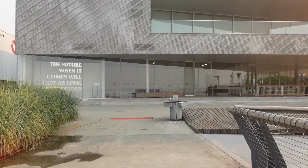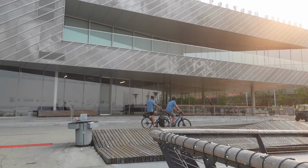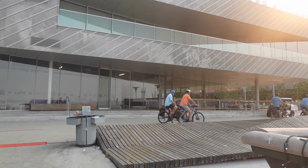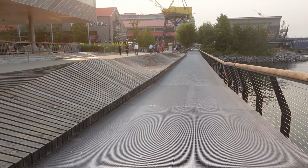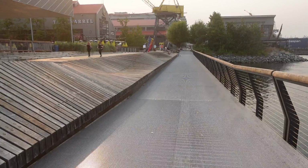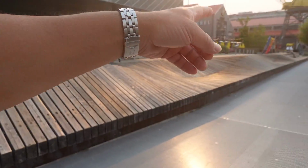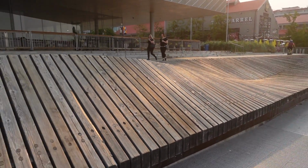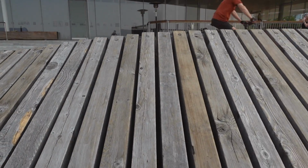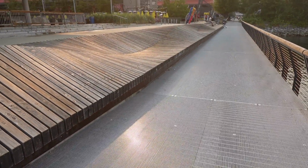So this is the Polygon Gallery, which is really cool. Never been inside actually, but they have this beautiful artist commissioned bench. Got this wavy pattern. I'll bet you this is to simulate the North Shore Mountains, Cypress, Grouse, and Seymour. So you can sit on here and enjoy the beautiful view. The problem is that this bench is suspended above the ocean, above the water. But yeah, this bench is actually sitting above ocean.